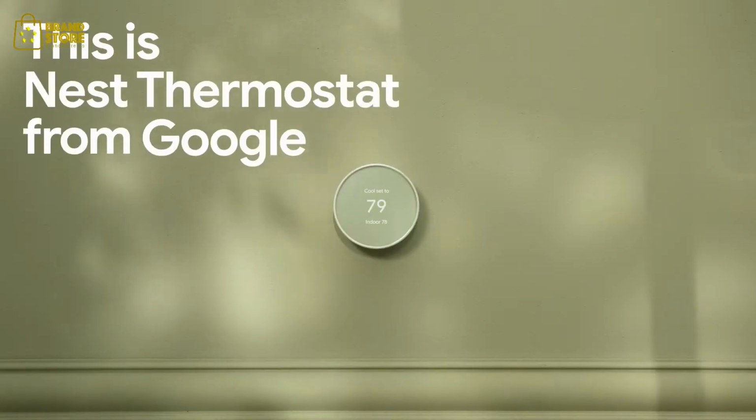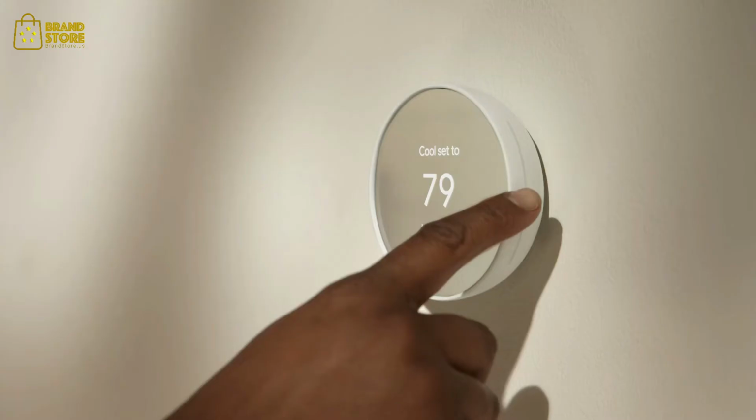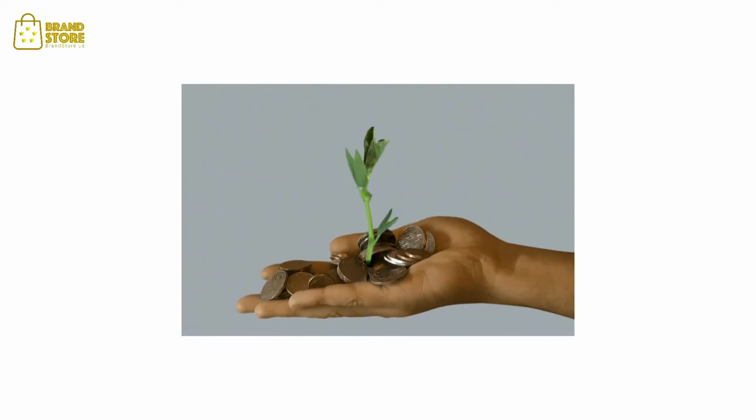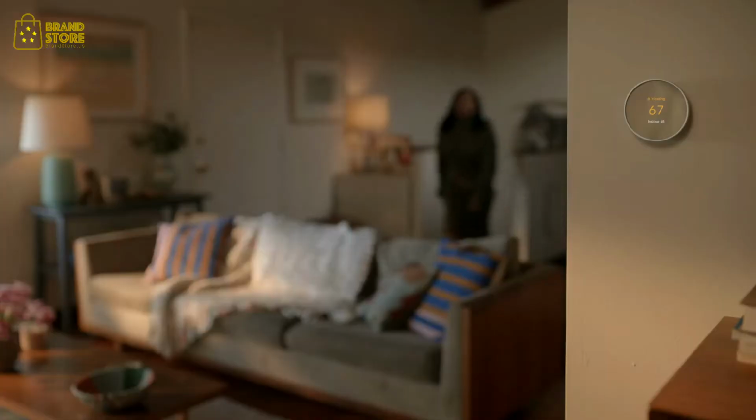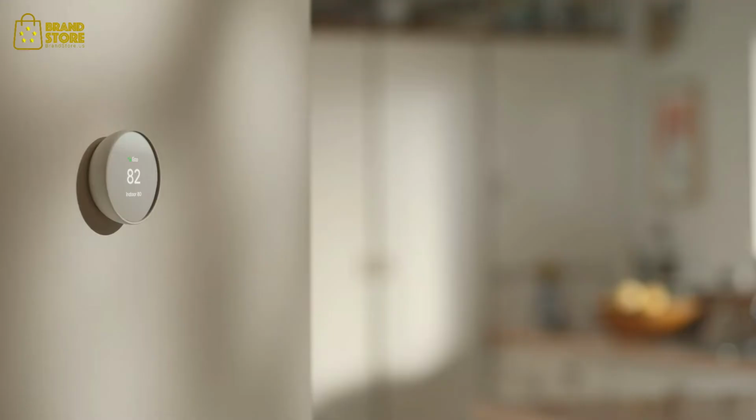This is Nest Thermostat from Google. It's a smart thermostat that saves you energy and money. Just plug in your schedule and it'll automatically adjust to when you're home and away, so your home isn't heating or cooling itself when you're not around.